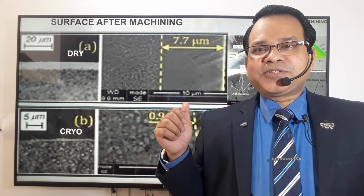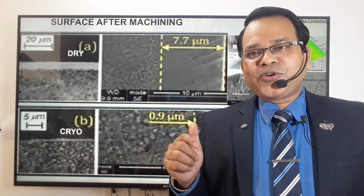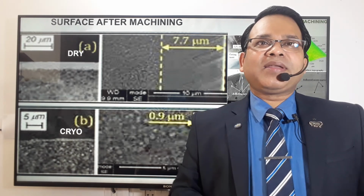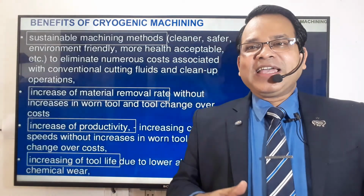You can see here in this picture the data: 7.7 micron the conventional way, and the liquid nitrogen micron surface finish. So there are a lot of advantages in this sustainable machining process, that is using liquid nitrogen in place of the coolant.